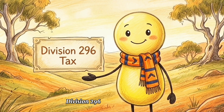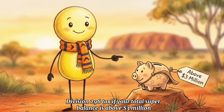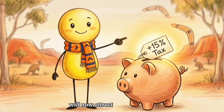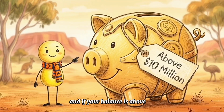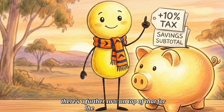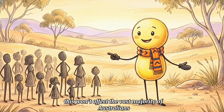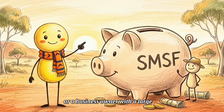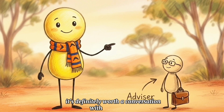Division 296 tax. If your total super balance is above $3 million, the earnings on the portion above that threshold will now attract an extra 15% tax. And if your balance is above $10 million, there's a further 10% on top of that for the portion beyond it. This won't affect the vast majority of Australians, but if you're a high-balance super holder or a business owner with a large self-managed super fund, it's definitely worth a conversation with your advisor.